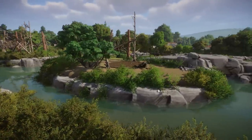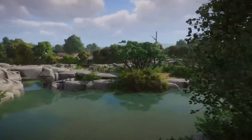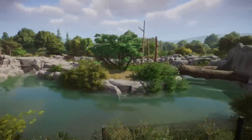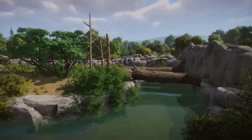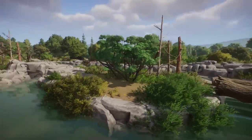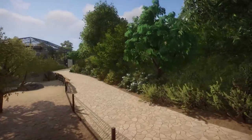Absolutely love this. Some ring-tailed lemurs here. This is so inspiring. These islands, I love them so much. I actually don't make them so often, and I should, because it's so much fun. And they look so incredibly good.